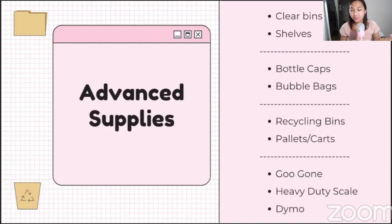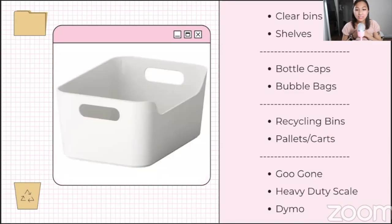If you know you're at that stage of the business where it's growing pretty rapidly and you want to make your life easier. So the first one are clear bins or any storage bins just to organize your products. So if you are, I don't know, selling pens and you don't want your pens to be on your table or your workstation and it's not organized, putting it in a bin saves so much more time.